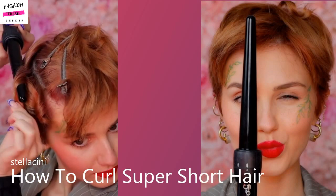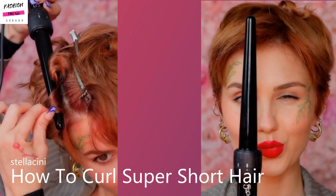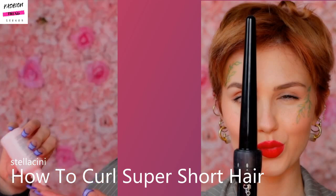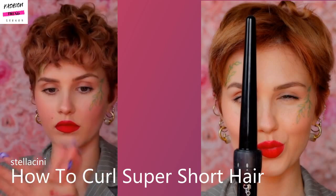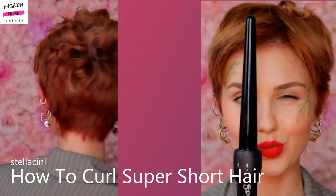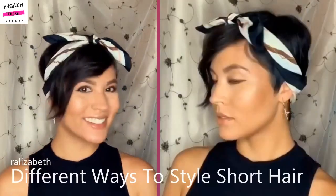And then if you want to keep things a little bit more basic, here's just how to style and curl super short hair. So she has a very small curling wand that she's using, and she created kind of like this nice messy texture with this. Gorgeous. Love her with a pixie haircut. For the longest time she had a bob, and I'm loving this pixie.